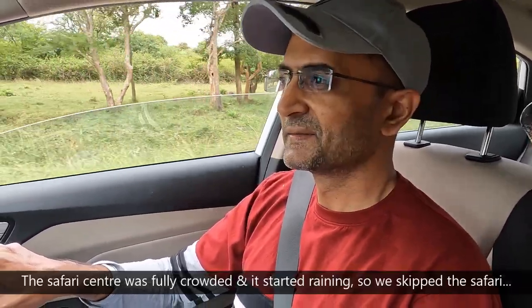It's 4:15 and we are now headed off to the safari center in Bandipur. So we are going for safari and we want to try out our luck once. There was not much activity at the guest house. We didn't see any leopard, alarm calls or the leopard. So we thought we'll anyway go to the safari and then come back.